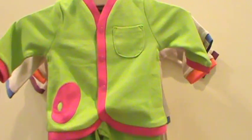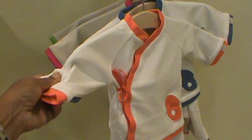Look at these adorable clothes, 100% cotton, and guess what? Reversible. Look at this. You'll get 2 outfits out of 1. Now, moms, you know we like that. 2 outfits for the price of 1, and the price points, oh my gosh, I just can't tell you.